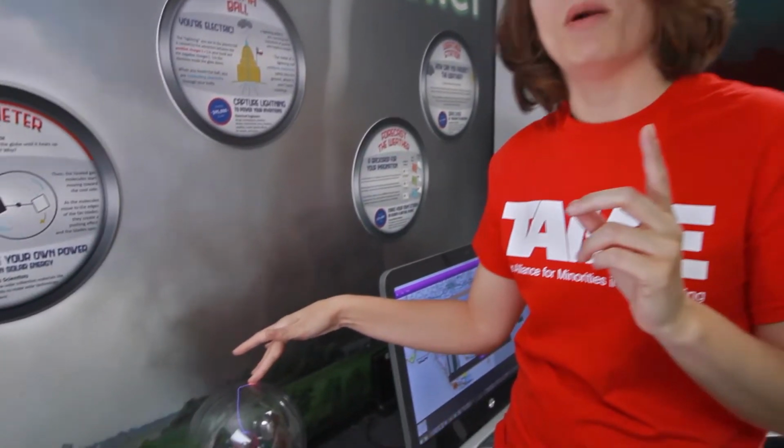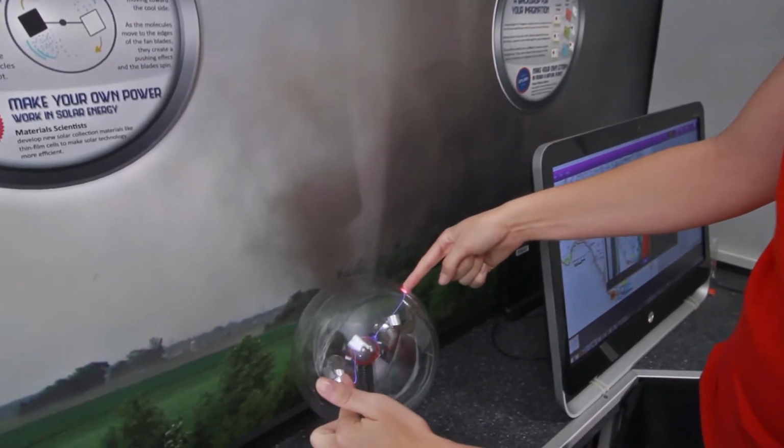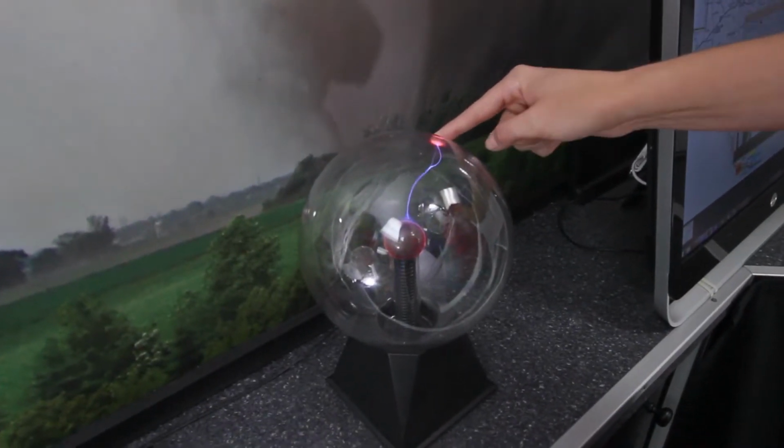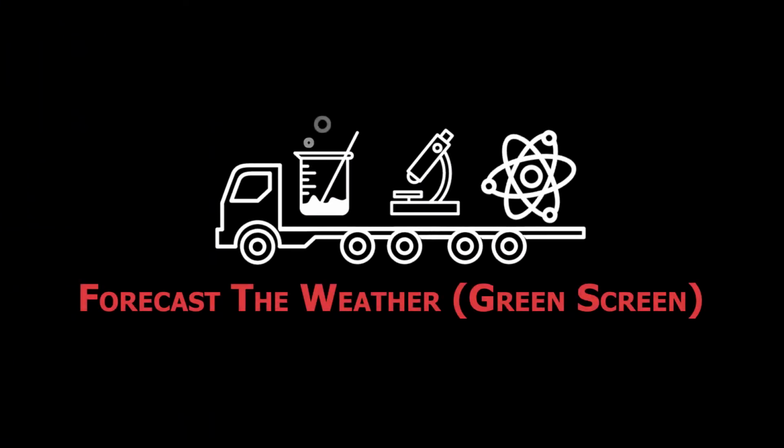Now if you have two people come up, if somebody is more hydrated, they're more likely to see the brighter blue line go to them than their friend who's a little less hydrated. So a STEM job that's thinking a lot about this type of electricity is an electrical engineer, and they make about $95,000.